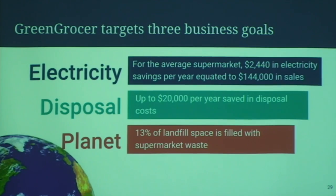So the green grocer will benefit supermarkets in 3 main areas. The first area is electricity. We will be cutting down their electricity costs, which are equivalent to about $144,000 of sales. So this is a ton of money that they can potentially save by just implementing this system. The second is disposal. Supermarkets have a large disposal cost, and that includes tipping, hauling, labor. So we can reduce this by up to $20,000 per supermarket. So this again is another large savings for them.